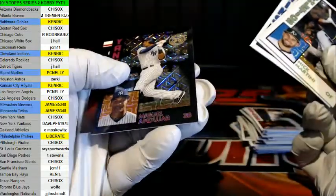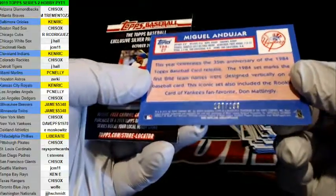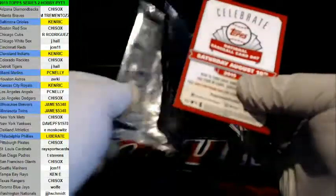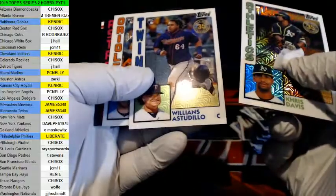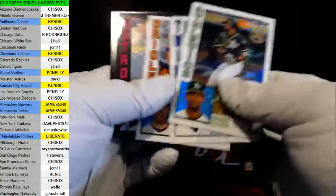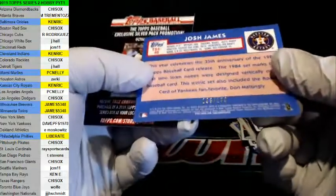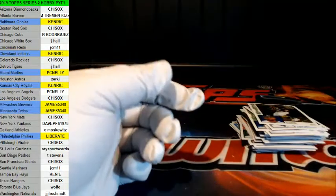Nick Martini, Rowdy Tellez, Cole Stewart, and Miguel Andujar, black. 137 of 199 for the Yankees. Last one. Chris Davis, Williams Studio, DJ Stewart, and a Josh James Black for the Astros. That is 193 of 199. And that was that.